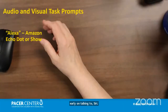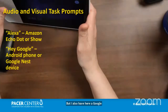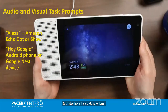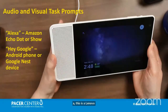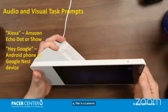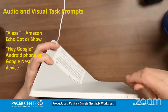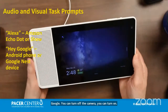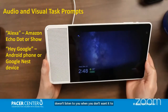But I also have here a Google item. This is a Lenovo product, but it's like a Google Nest Hub. Works with Google. You can turn off the camera. You can turn off the mic's back on. You can turn off the microphone, which is nice, so it doesn't listen to you when you don't want it to. But this is nice with the display.